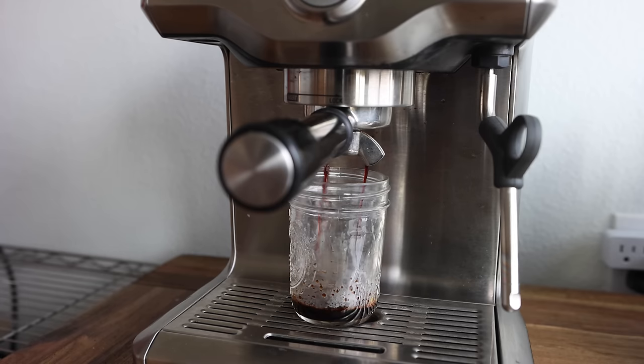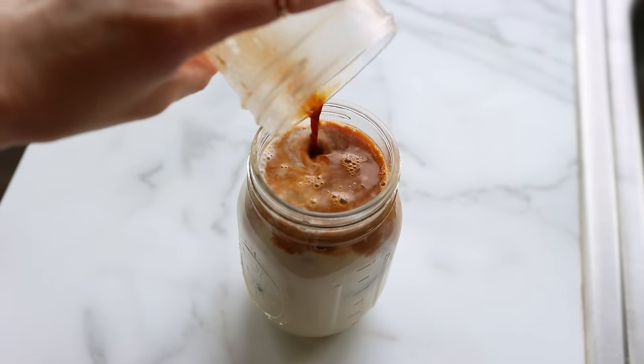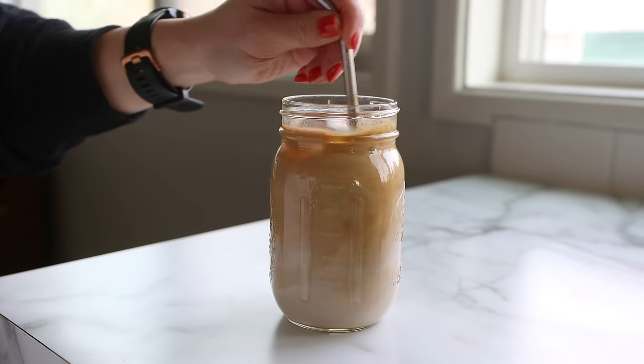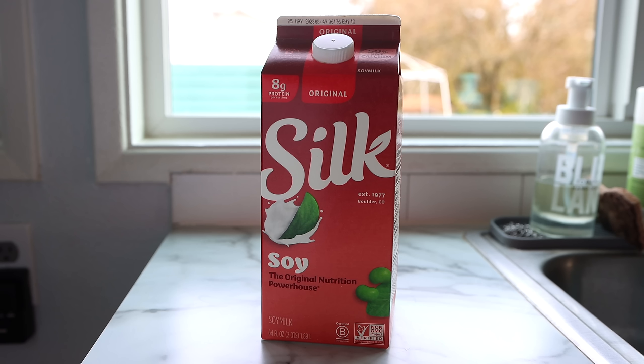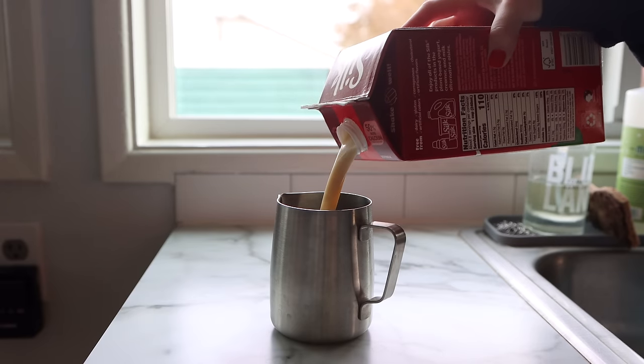Another option is Ripple. It's a pea protein milk too, and we love it, especially their chocolate milk. It's really delicious. We like it for dessert sometimes. And I usually prefer hot drinks in the morning, so I have been rocking with classic soy milk again because I think it froths really well. And depending on the brand, one cup can net you anywhere between 5 and 10 grams of protein.